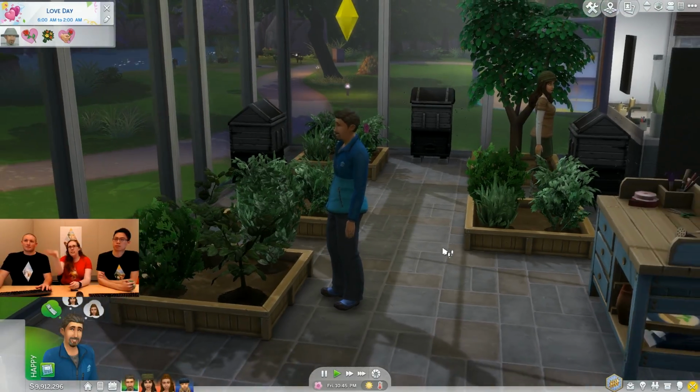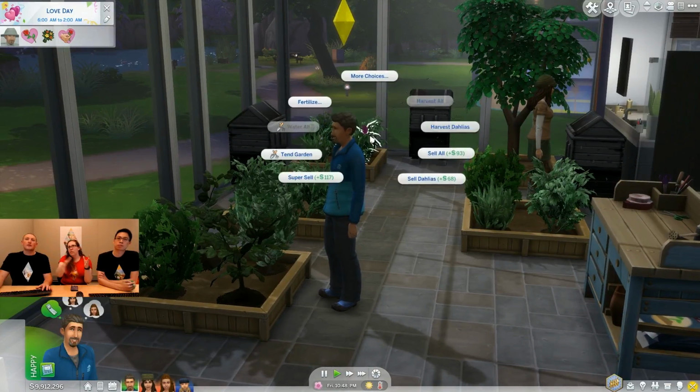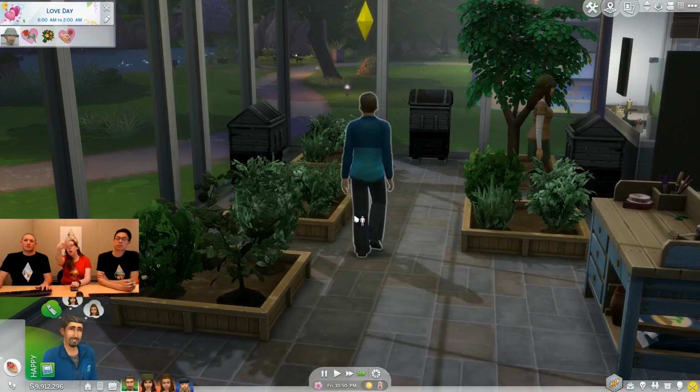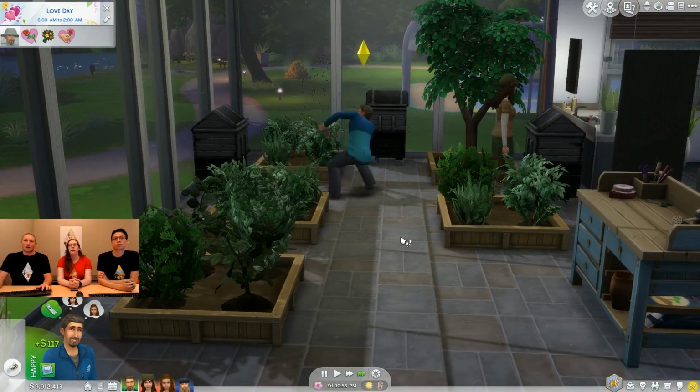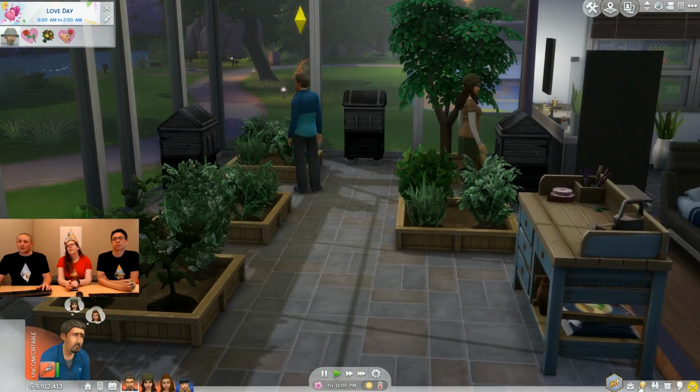Now, it is still an area of effect, so you'll notice the plants over there aren't part of that. So we still do have some you can harvest, or sell all again. Yeah, we'll sell again. And what about that crafting station, guys? Oh, yes. What's that do?